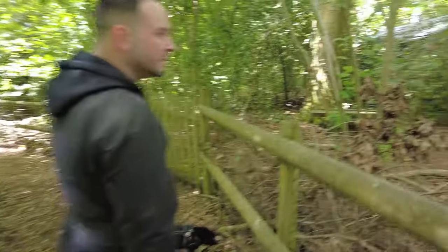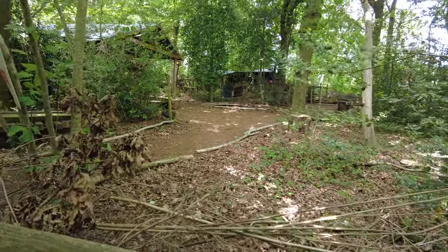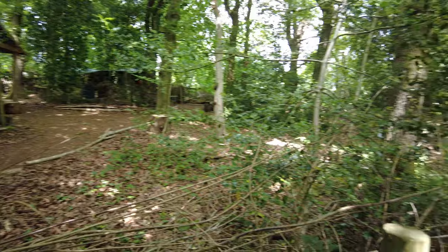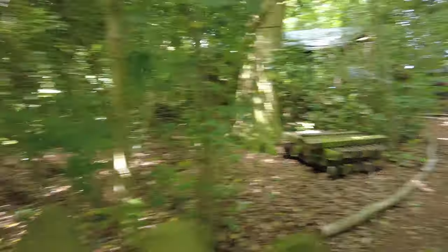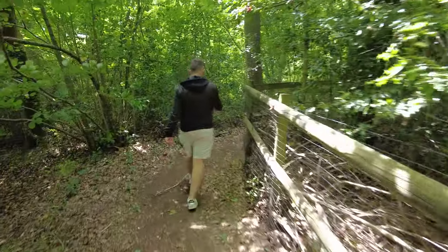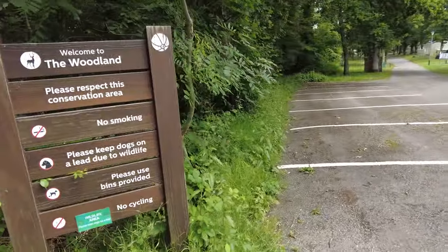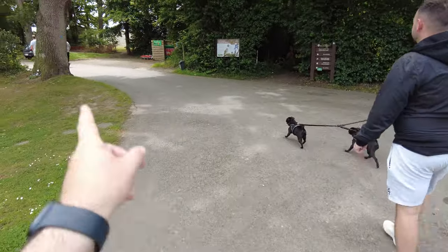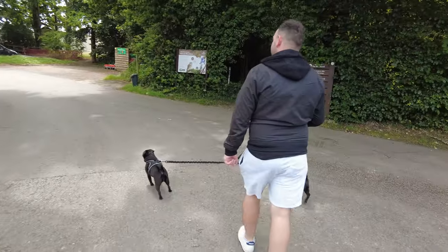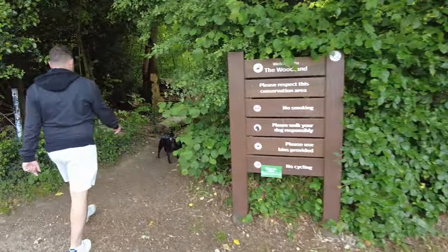Oh, I think this is the extra bit that you have to pre-book. It's a restricted bit and then you can go off and do other little activities. Oh, cool. That's how they used to live. Yeah, so we've made it out of that part. Welcome to the woodland. That way took us back up to where the shop is. No idea where that goes. But we are at the woodland walk.